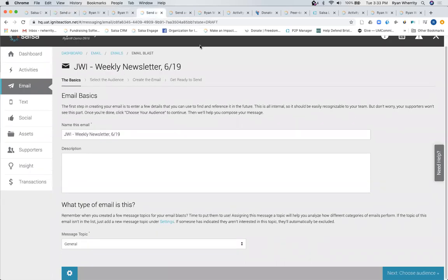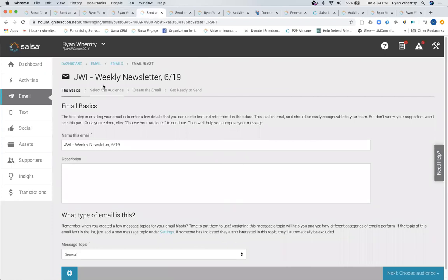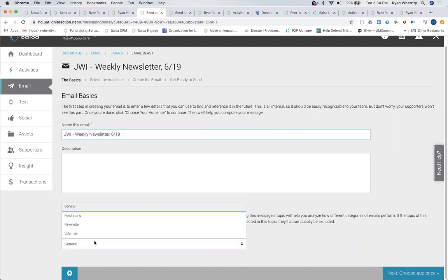Let's jump straight into creating an email together. I'll use this example since I already went ahead and built this one out. You'll notice that any content you create through Salsa will follow a really similar left to right workflow, where you start with the basics and move to the right from there. In this case, internal name and description with your email. You can assign your own message topics within here as well.